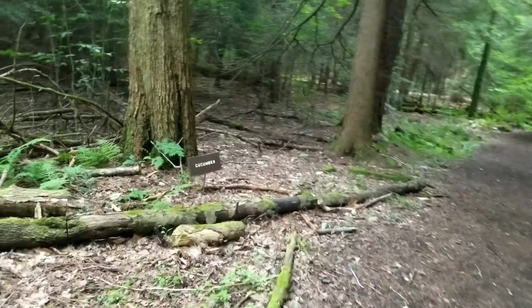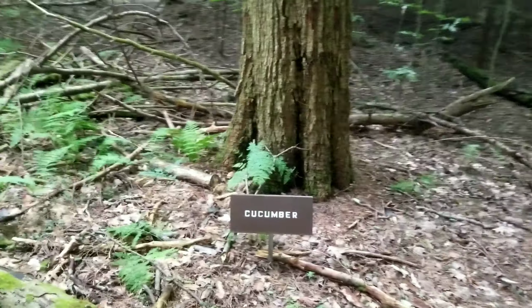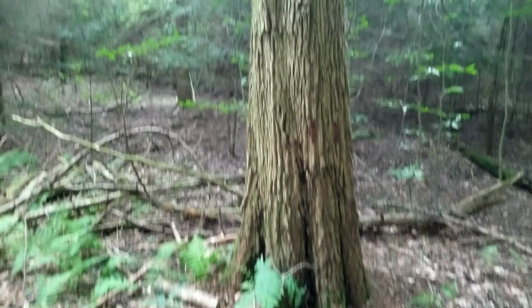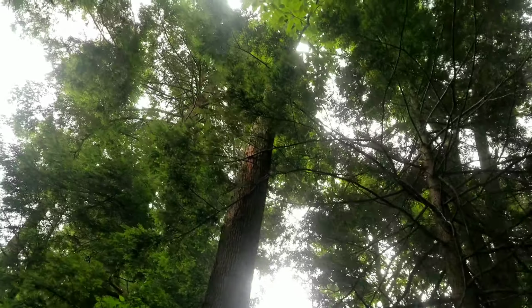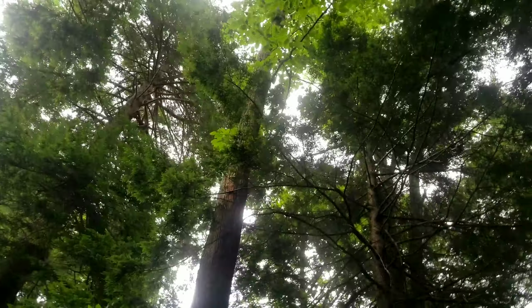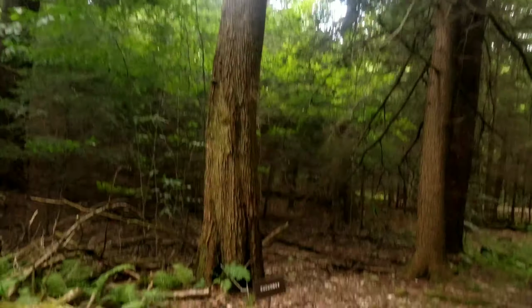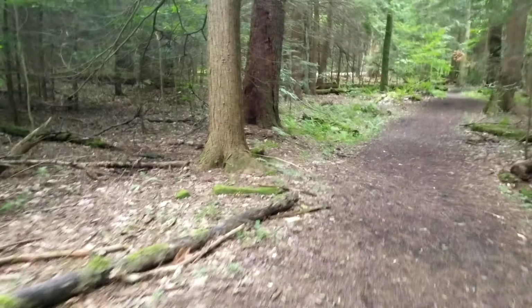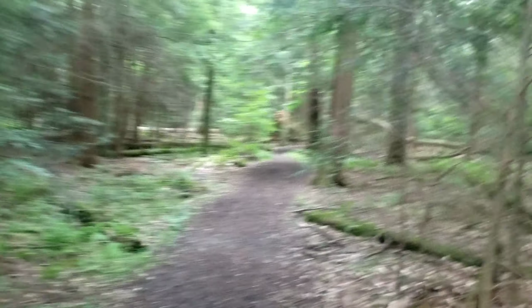Oh look, a cucumber. This trail has a lot of trees that are marked.